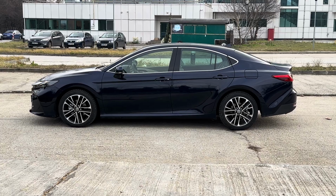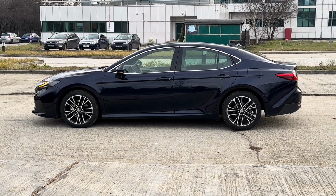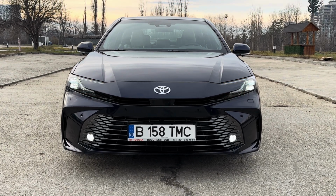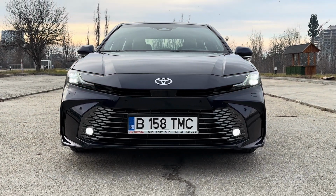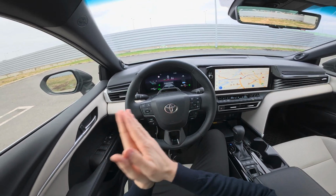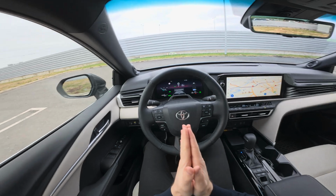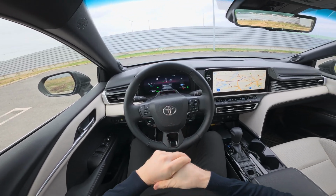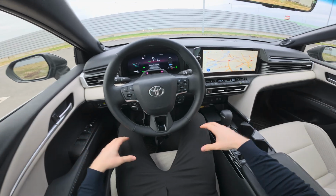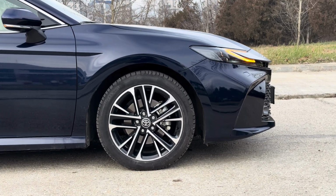I have with me the front wheel drive, the 230 full hybrid system, the new setup for this Camry. I will give you some technical data before we start driving, but for more detail, the proper test drive, the proper review, I have separate videos. Definitely check out those videos. In this video we will focus only on the consumption, because I think this new Toyota Camry has the potential to be one of the most efficient cars in this class, and not only. So that's why I want to really test this full hybrid system.